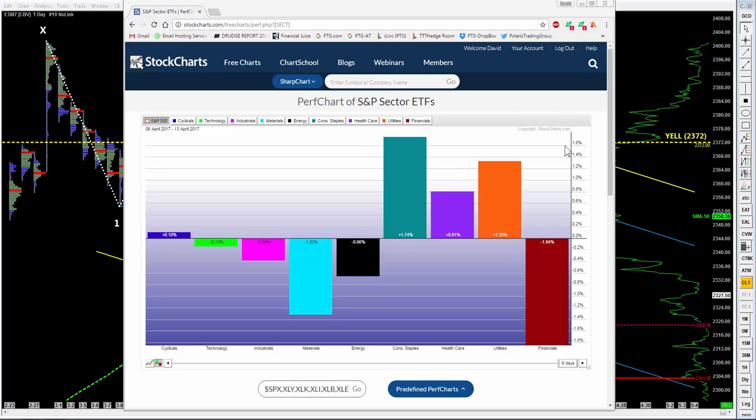Okay, so on the next graphic here, this is an application called stockcharts.com, and it is an application available to the public. They have a free section. They also have a premium section. I've been a member, been using this application now for the better part of 15 years. I think it's one of the best applications out there, but there are numerous ones, so feel free to explore stockcharts.com on your own and see if you like anything of it.